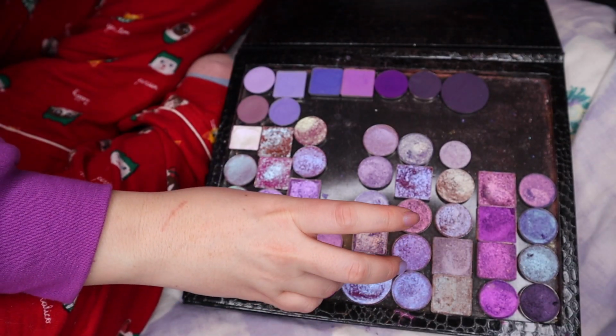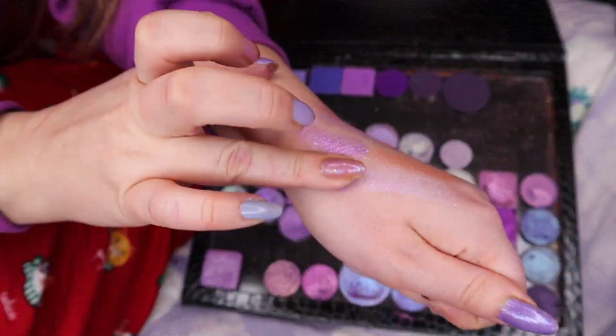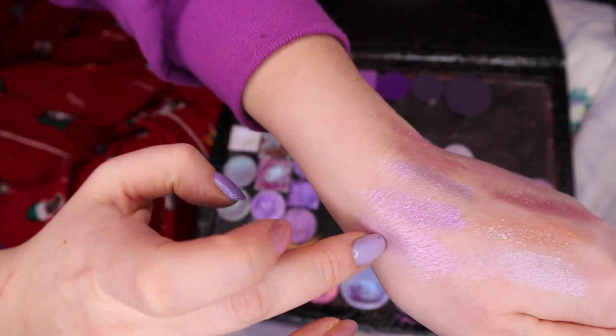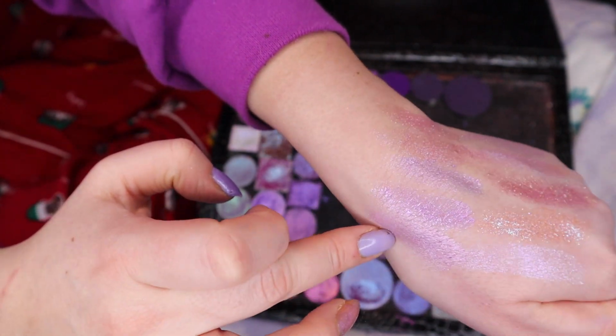And then I think this is the one that I've thought might be similar from Luxie. This is Sugar Plum. Yeah, I think this looks like a watered down version. Kind of more gray also instead of the brightness. I think I'm going to declutter Sugar Plum.